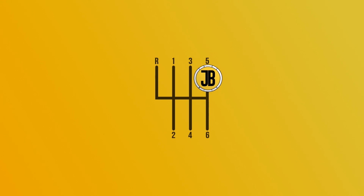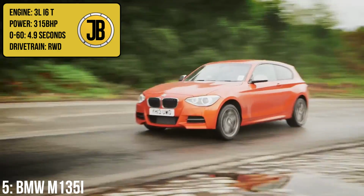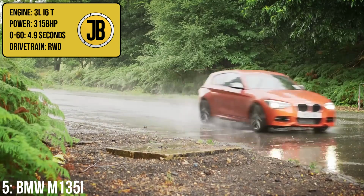So the slowest car to 60 on this list, with a time of 4.9 seconds, is the F20 BMW M135i, with its 3-litre inline-6 twin-scroll turbocharged engine, putting out a very respectable 315 brake horsepower to its rear wheels.